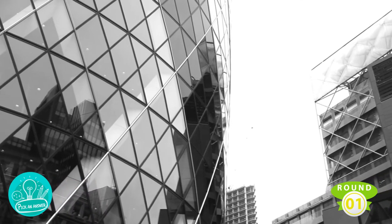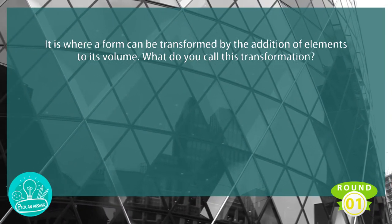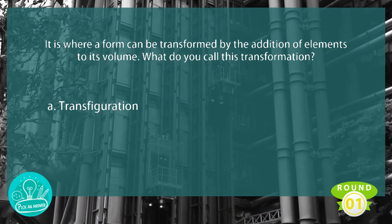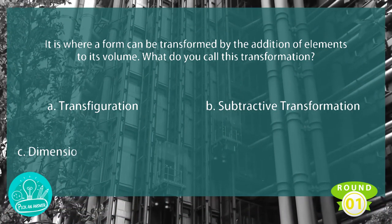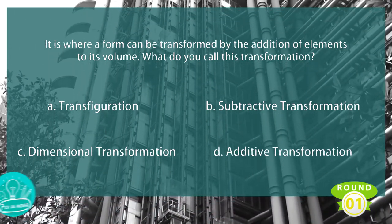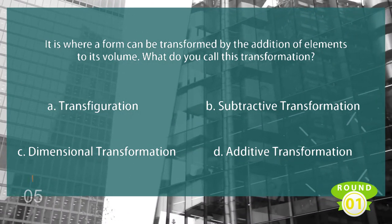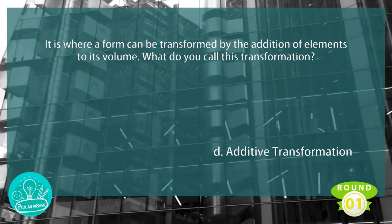Question number 10. It is where a form can be transformed by the addition of elements to its volume. What do you call this transformation? Is it A. Transfiguration, B. Subtractive transformation, C. Dimensional transformation, or D. Additive transformation? Pick an answer. The answer is D. Additive transformation.